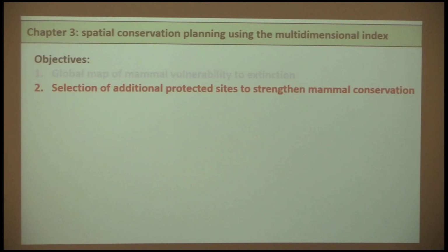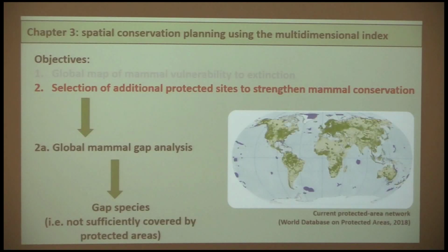Another application is the use of the index to select additional sites to include in the current protected area system to strengthen mammal conservation. This analysis requires two sub-analyses. The first is to perform a global mammal gap analysis. Basically, this means overlapping the map of existing protected areas with the map of species distribution to understand how well species are covered by existing protected areas. In this way, I can detect gap species, that are species that are not sufficiently covered by protected areas, through a conservation target I established a priori.